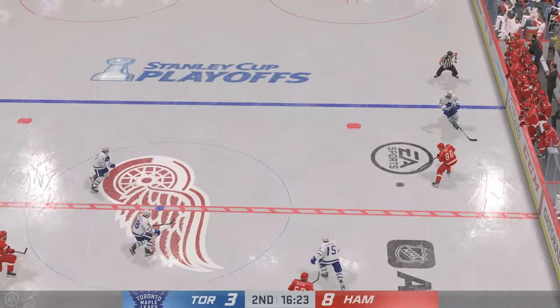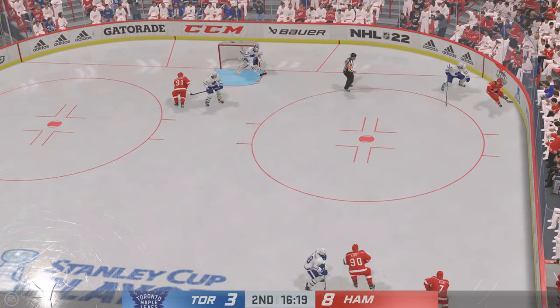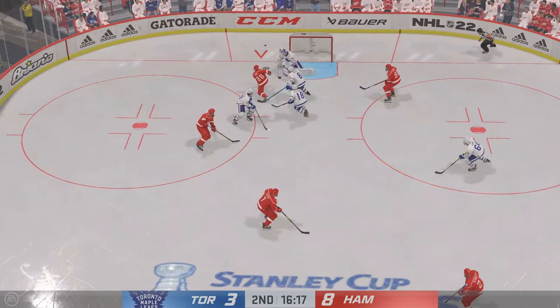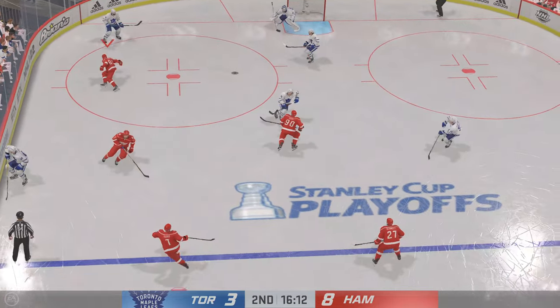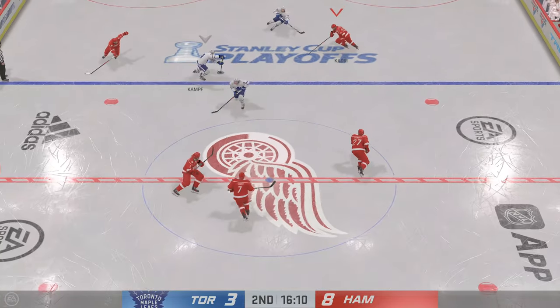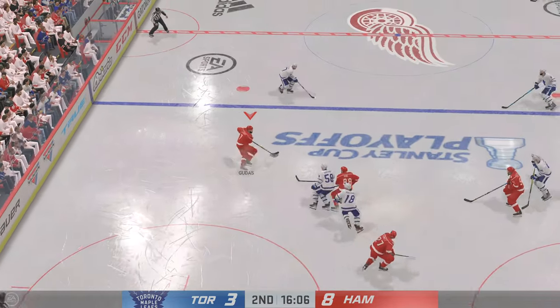Hamilton's got it in their own zone. Moves the puck along the half wall. A chance in front! Spectacular stop by the goaltender. How did he hang on to that? He's going to feel he missed one there. You don't get many chances that clean. The goalie turns it aside.